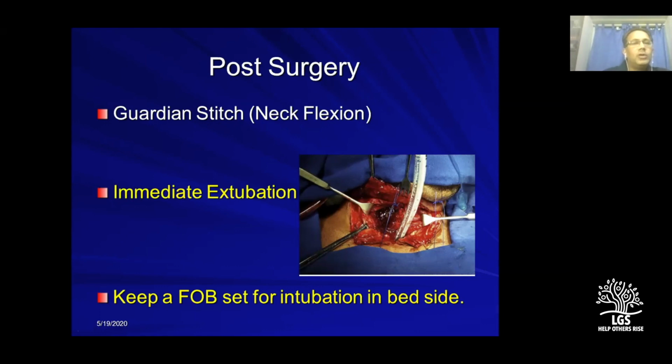What we tend to do, and what is different from many other series, is we tend to extubate the patient on table and keep the fiber optic bronchoscope ready by the side. This is a contentious issue. Earlier in our series, we used to keep the endotracheal tube for 24 hours and shift the patient to the OR the next day and extubate.